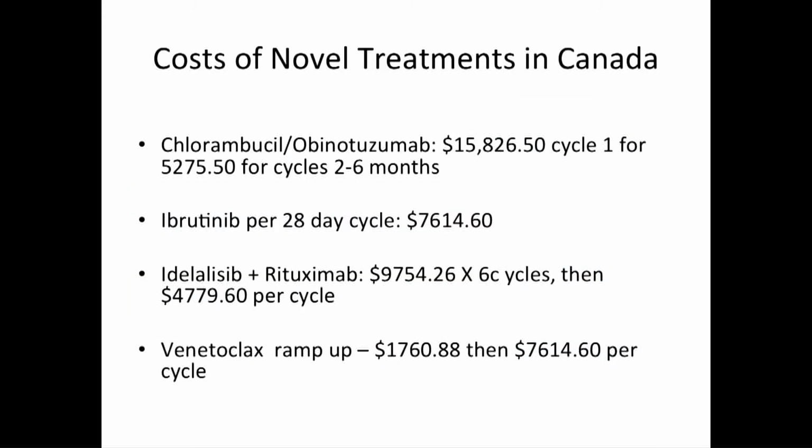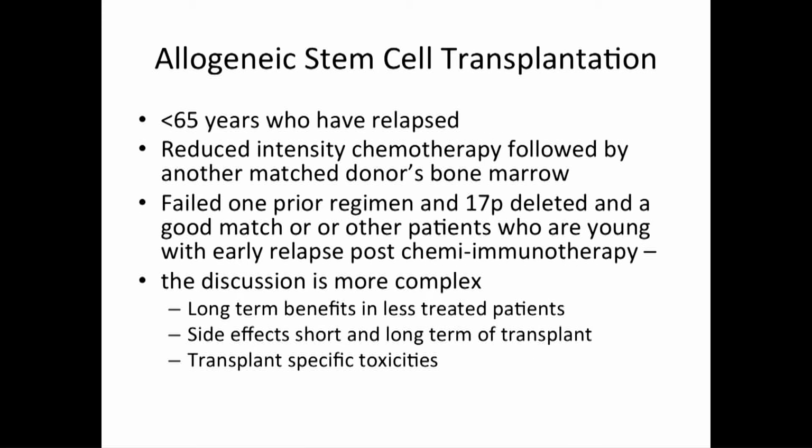Just to be aware of the Canadian environment, these are the costs of each of the 28-day cycles of these regimens, which is borne for the majority by our healthcare system, or private insurance if you are lucky to have that. And then I mentioned allogeneic transplant.